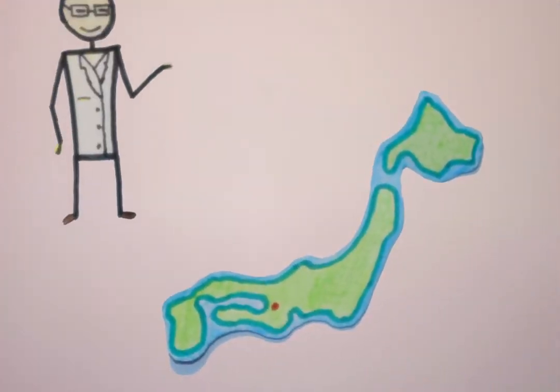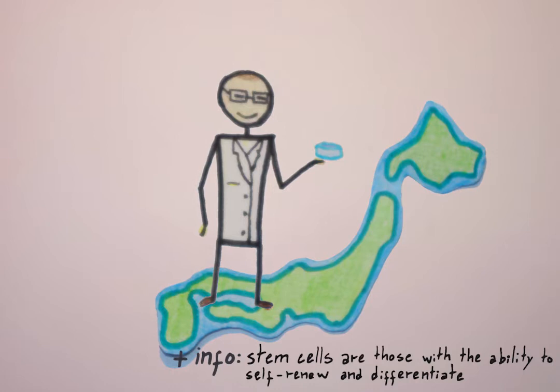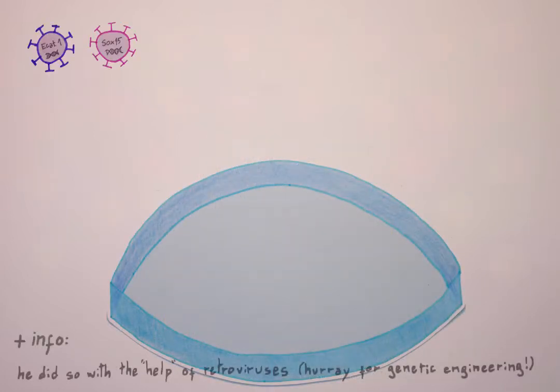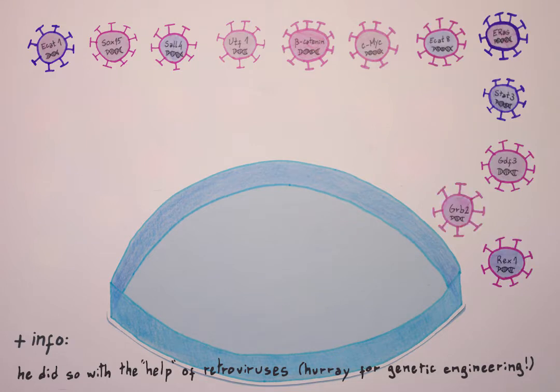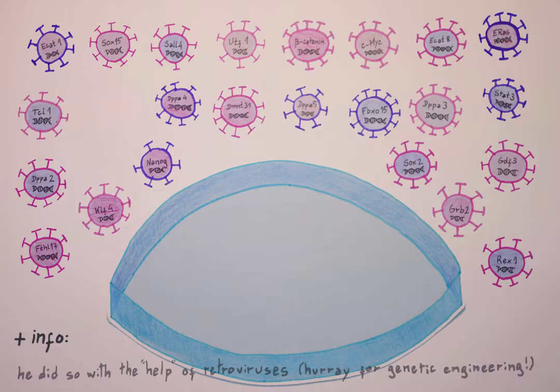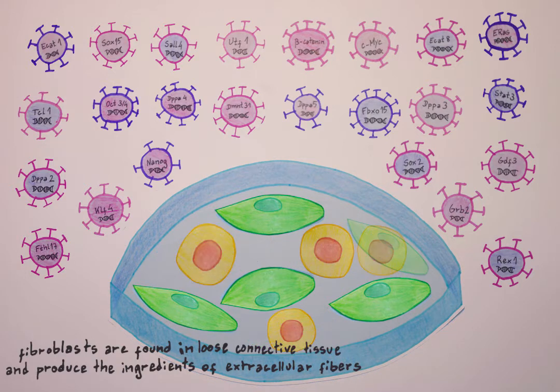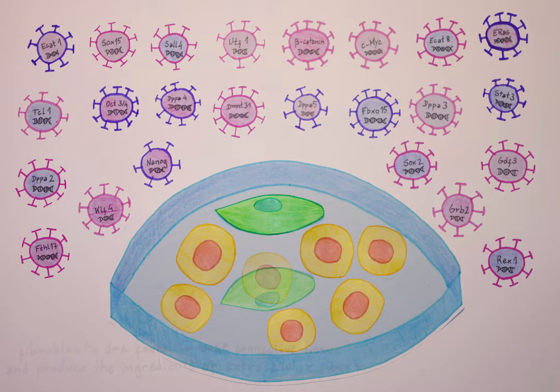But could they? Shinya Yamanaka decided to tackle this question and try to obtain stem cells from specialized cells. To achieve this, he first inserted a set of 24 genes associated with pluripotency into mice fibroblasts. They started to change shape and became very similar to embryonic stem cells.